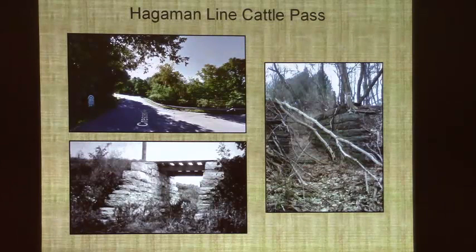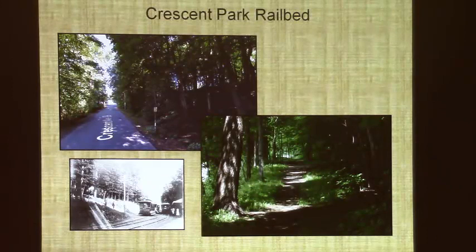If you go the other way, into Crescent Park, paralleling the road going down to the ball field, there's a raised area up here that's flattened, and it's a nice path you can walk. I go right by it. That's actually the road bed and the trolley line that you're walking along.